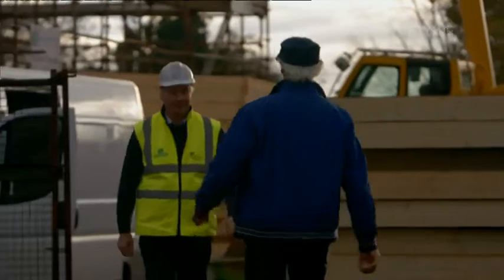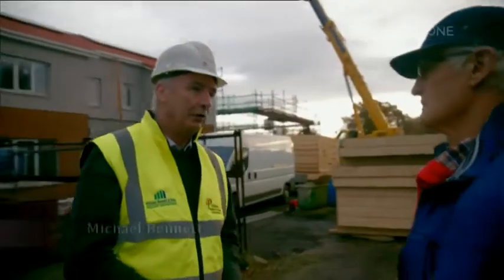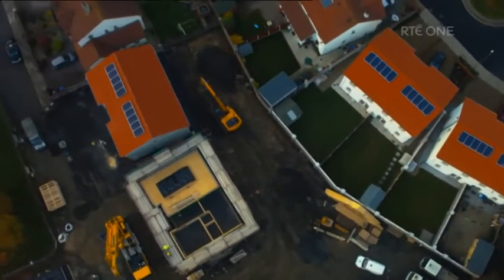So, Michael, you're building passive houses here. How many? We're building 12 passive houses here. We have 4 already built and occupied, and we're building 8 here. As you see, we have 2 of the 8 started, and we're putting up the timber frame today for the other 2, the next pair.